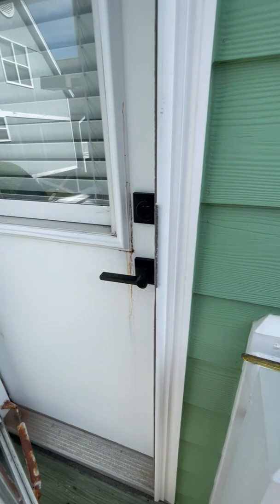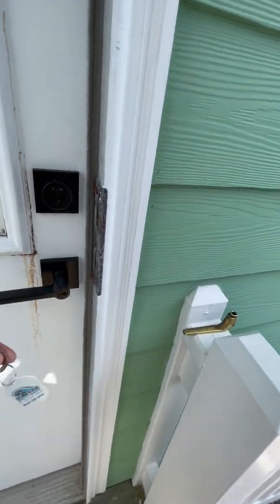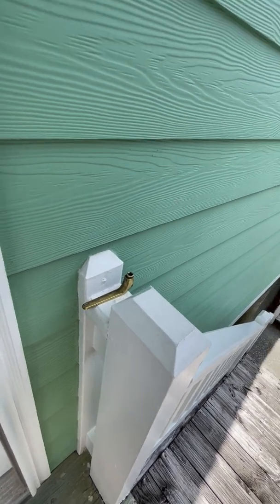Oh, I need a new door handle here. Okay. Looks like it came off.